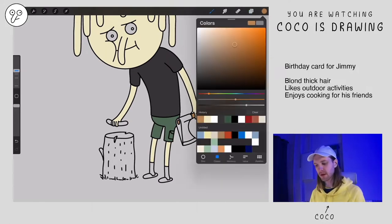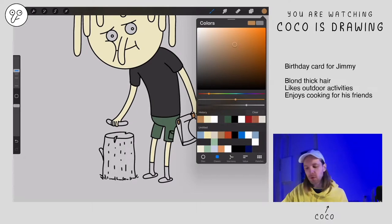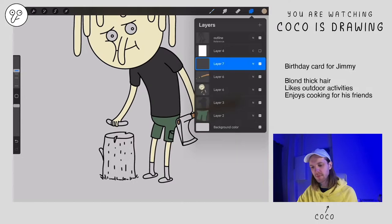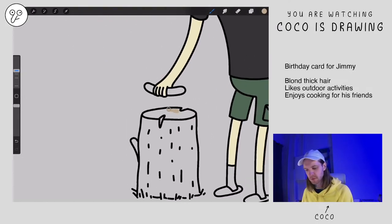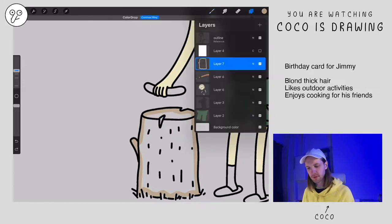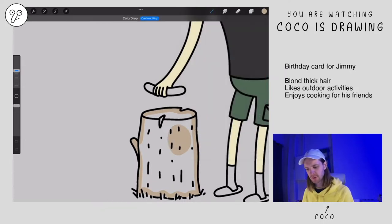Let me take the other thing, and since this is kind of a tree stump, has been outside for quite a while, I think we gotta make it a bit more kind of grayish brown. Yeah, it's not super important, but while we're at it, why not make it absolutely perfect? I usually say. Oh, now it's on this ridiculous reference. I'm gonna turn that off because I don't want that.